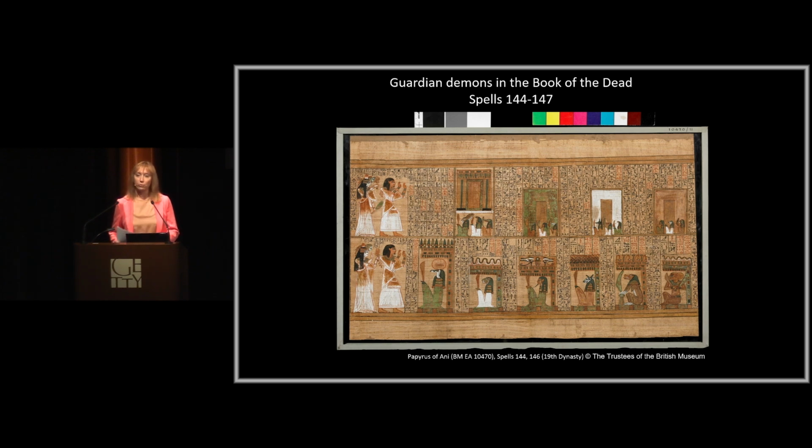And so today I'll try to make a connection on how these spells in particular are used on papyrus and on other media. And indeed, temples are for the living; tombs, coffins, and papyri are for the dead. Why are the same spells used in different contexts?